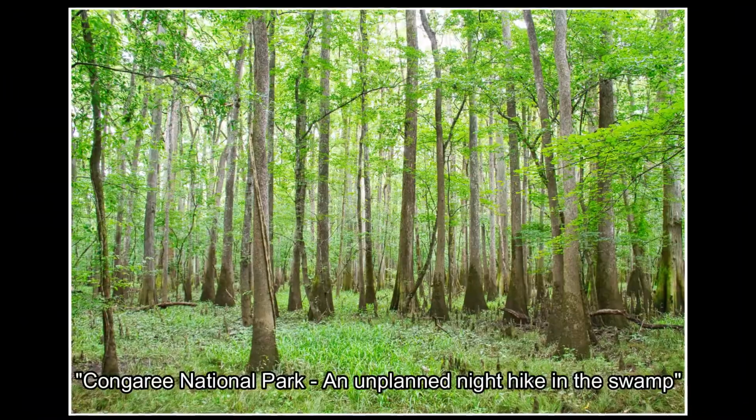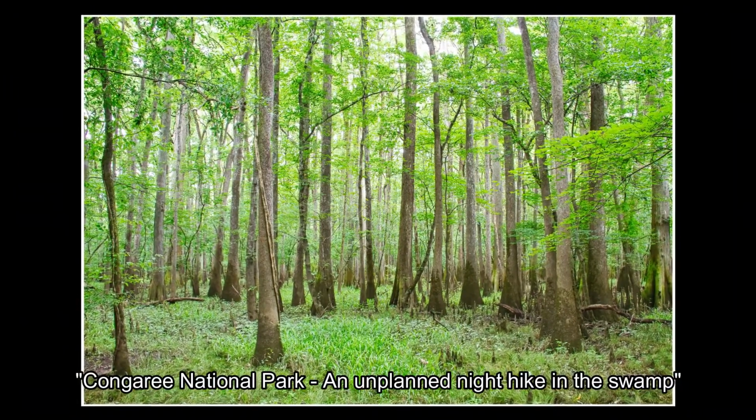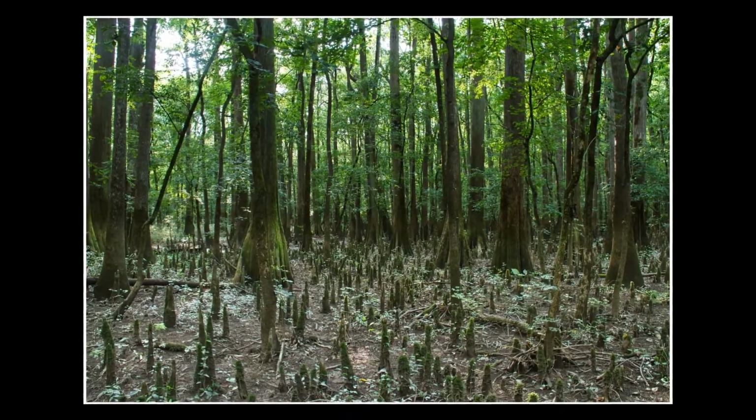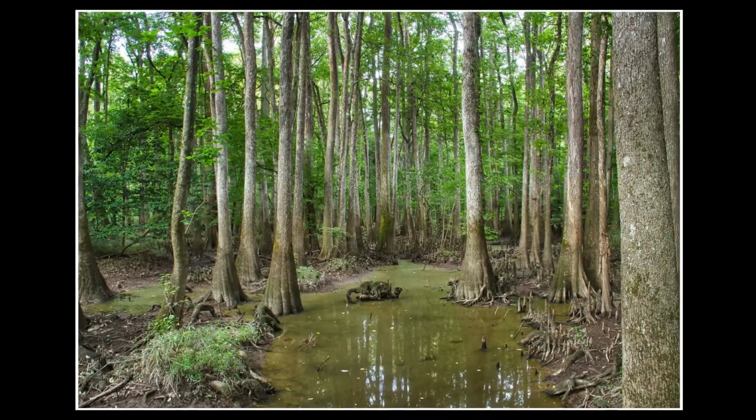These next three images also sold on Adobe Stock this month. These are from Congaree National Park. Now, this little national park in South Carolina, you can definitely see some wildlife.